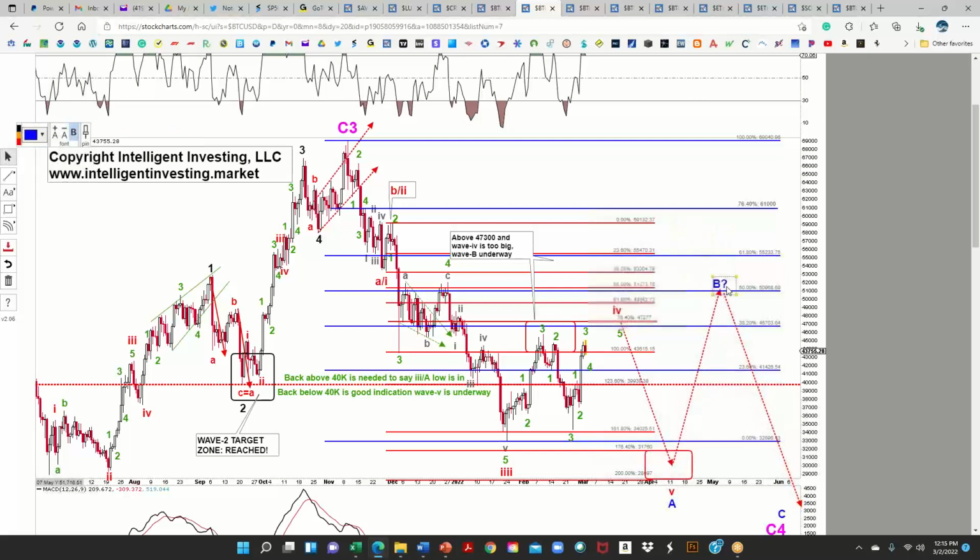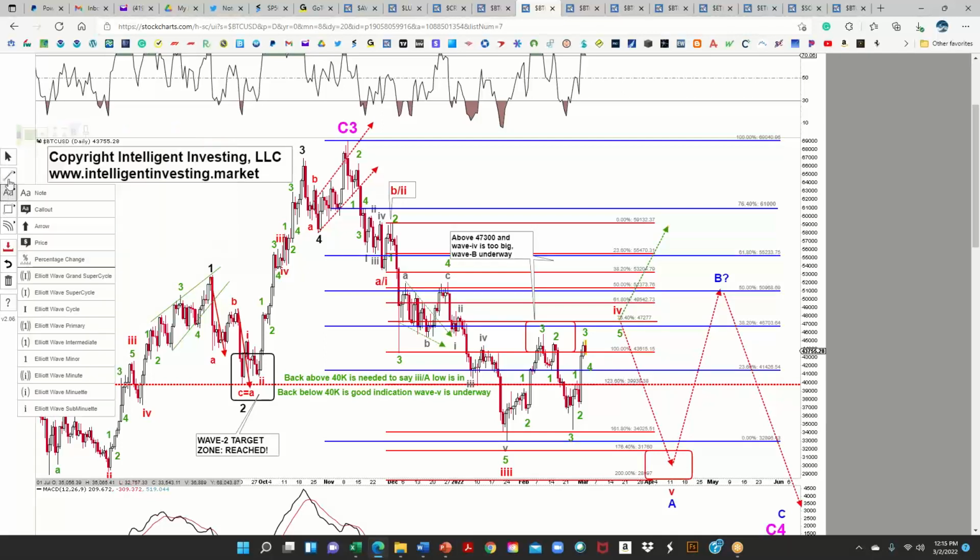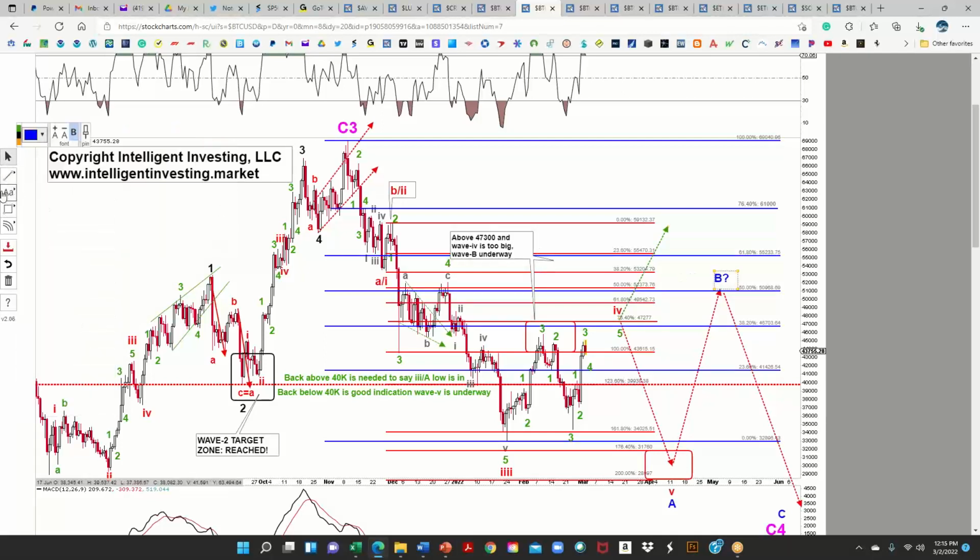So we have now these 2 options on the table. All right, the option we had here, door A and B, we took door B, we bottomed and we rallied. All right, that then opens the potential for this wave 4. Now that is the red path. If we are going to break above this level, I'm going to look for the green path. Very simple. Okay, very simple.